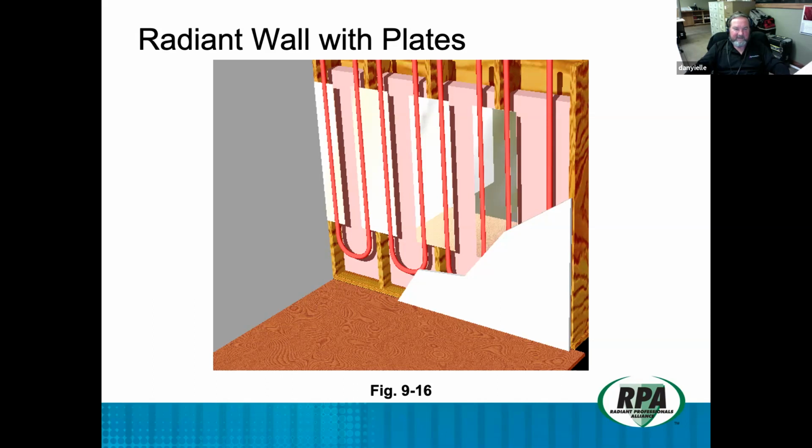So my recommendation, if they go with this method, is to buy one of those inexpensive thermometers that you stick in your kid's ear and you press the trigger. That's essentially a non-surface contact infrared thermometer. So if you point that at the wall and you scan back and forth, you can see where the hot spots are. And that's where you don't want to put the nail to hang that picture.